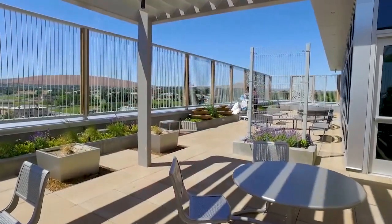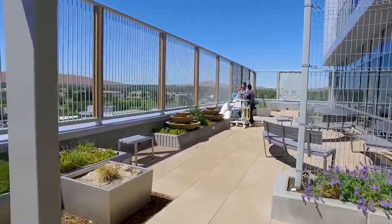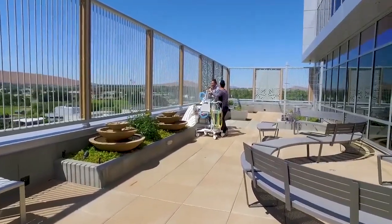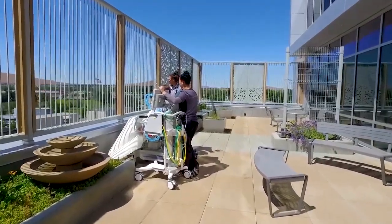What sets our unit apart is how we were able to integrate our staff space, our family space, and our patient space. It works, it flows, and we're very proud of it. Patient comfort extends outside too. A terrace garden offers caregivers the chance to take patients outdoors, to breathe fresh air and soak up the sunshine, all with the goal of healing.